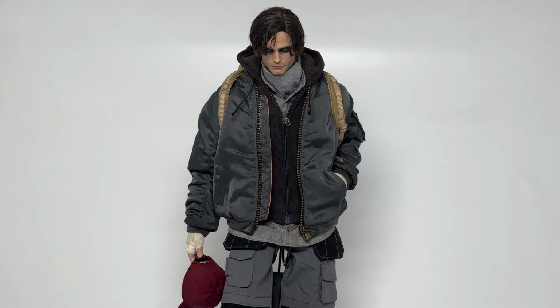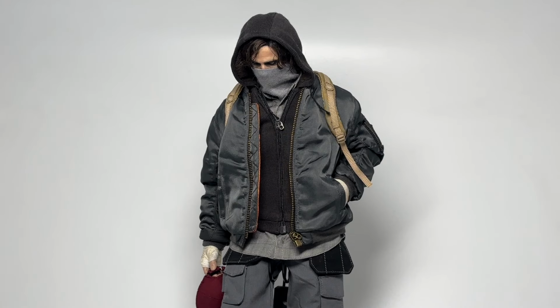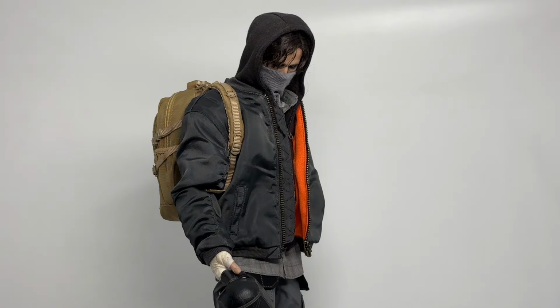Here's a look at him with the mask covered down. And again, it's not perfectly proportioned, but it's not a deal breaker for me. But with that all said, let's move on to the figure comparisons, because we got Bruce. We got to get Batman out here.